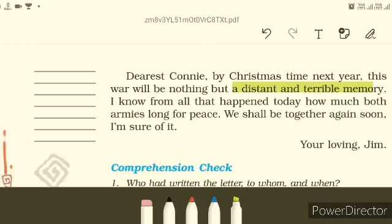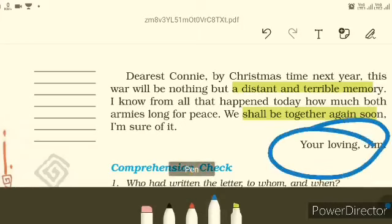So he also expressed hope that they will be together soon. Means he'll get united with his beloved wife. Okay. So this is where Jim concludes his letter. See, your loving Jim.